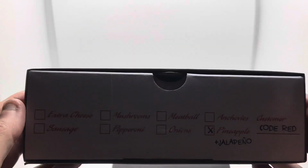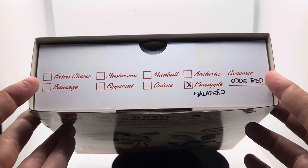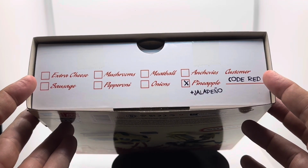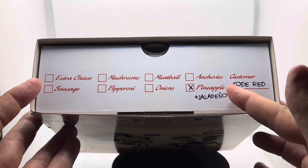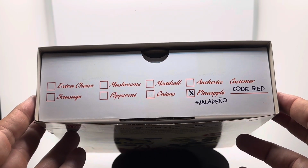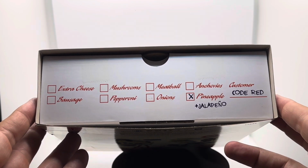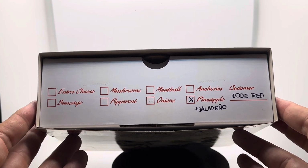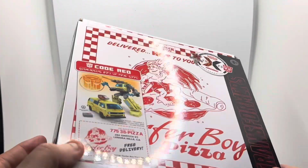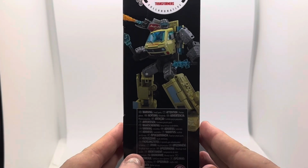At the side, it's the attention to detail, I love it. This is where they've tagged what's on the pizza. It is a Code Red because someone has tagged pineapple. We won't get into that debate here, but dear me. And jalapenos as well, or however you might choose to pronounce it, probably far better than I. Then on the side we have product shots.